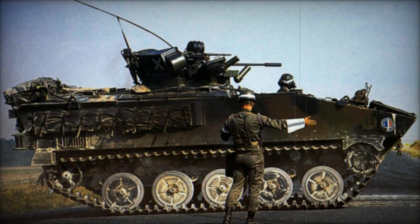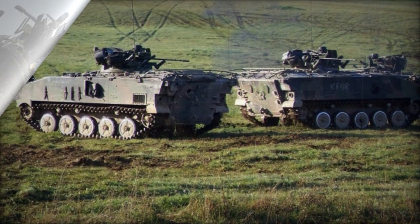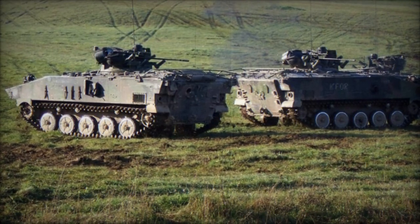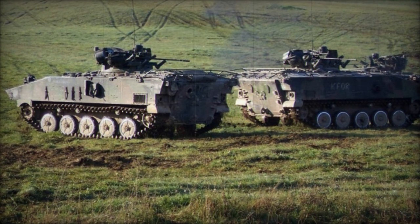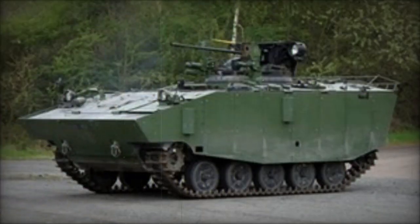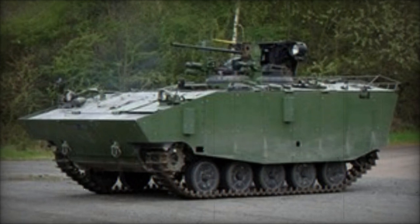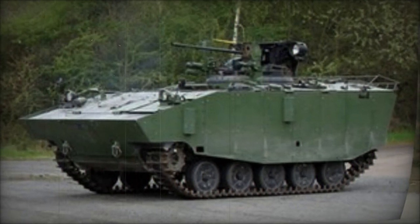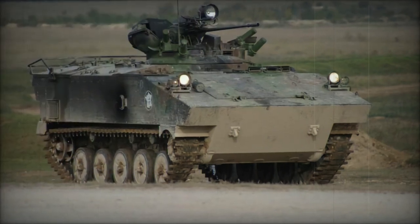In its standard configuration, 20mm cannon, the vehicle carried 800 x 20mm projectiles and 2000 x 7.62mm ammunition. Other variants went on to include a turretless driver trainer vehicle, a Milan anti-tank guided missile, ATGM, carrier, a 120mm mortar-armed fire support vehicle, a command vehicle, and a 105mm armed tank killer.